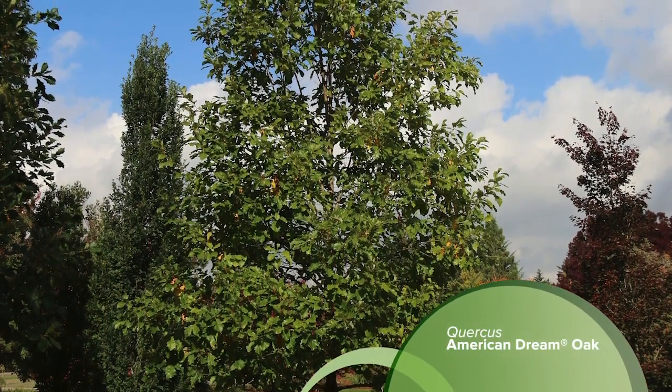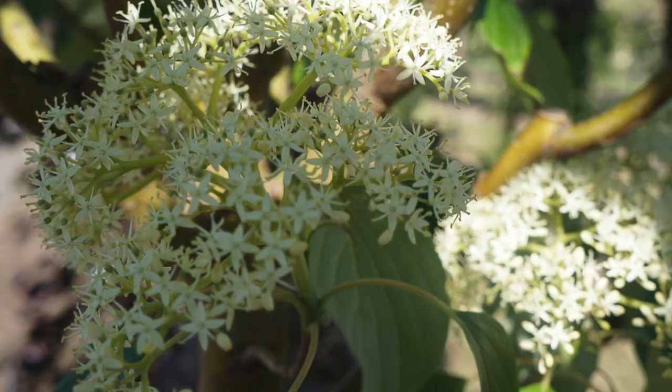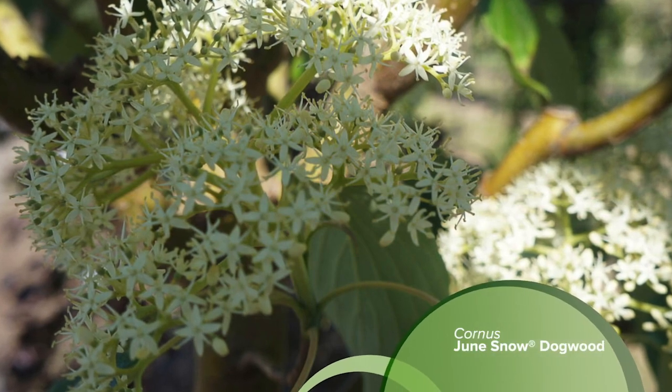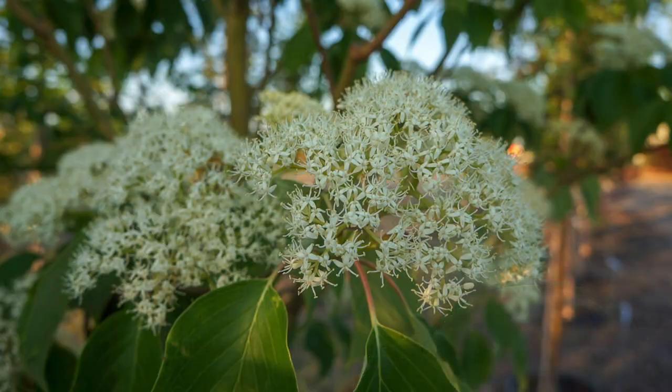It's a good one. June Snow Dogwood is one that we've had out for quite a few years that's really a nice performer, and it's turned out to be much more adaptable than we thought it would be. It's successful in the Southeast, Colorado, and over the years we've learned that it's a lot more adaptable than we had originally thought it would be.